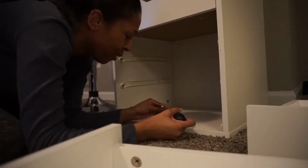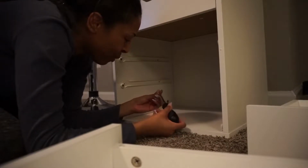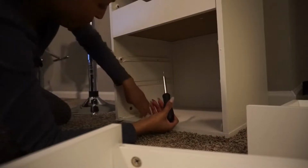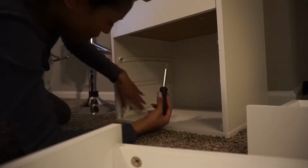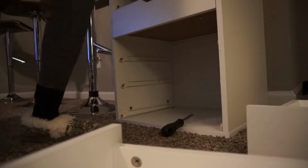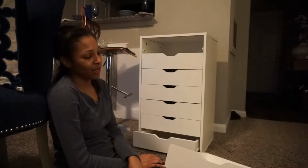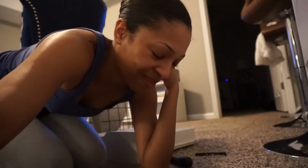I need this to work out or I am going to scream. I am going to scream loudly. Okay, I'm done. I don't know what I did wrong. I'm a little pissed off again with this fucking drawer. Remind me to never do this again.